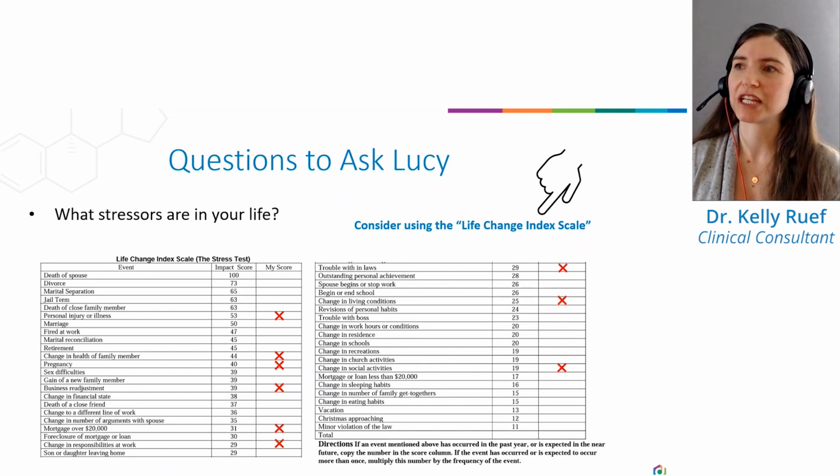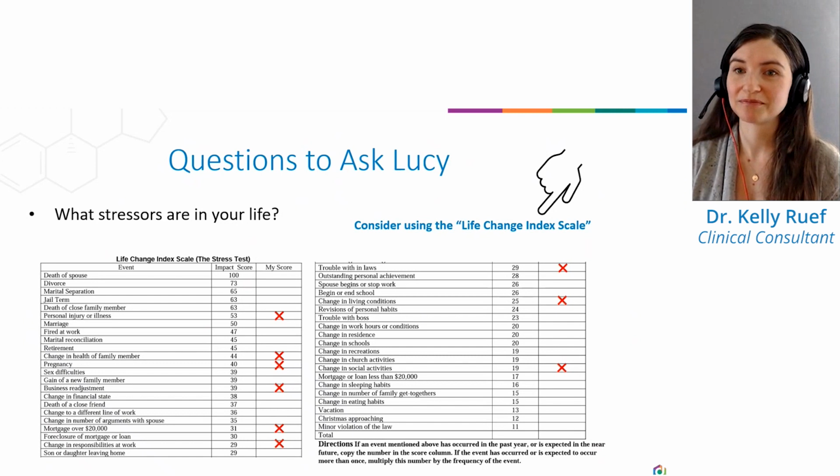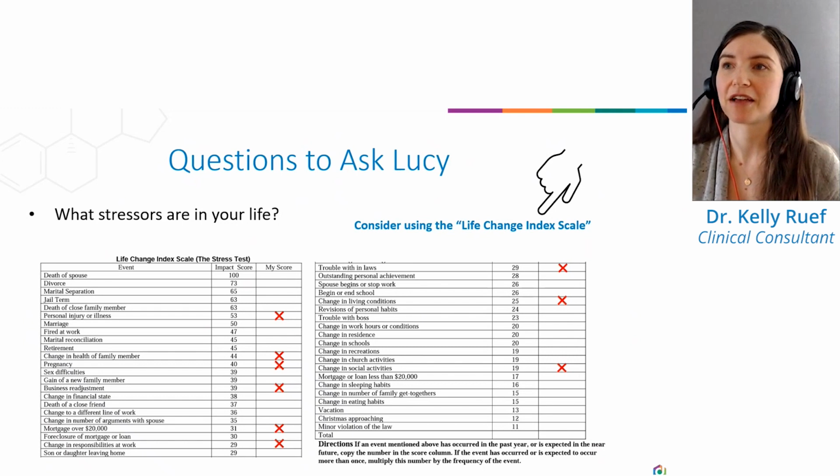So I really like this. This is the Life Change Index scale that you can just Google and you can find, and it might be helpful to have people check the boxes and you can understand a little bit about them if they have any of these major stressors in their life.